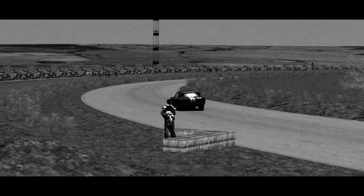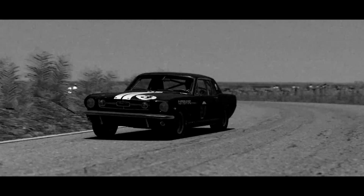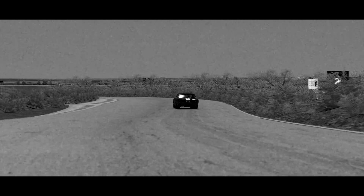And now we see the leader, Robin Smith's Mustang. There doesn't seem to be any damage to his car either, thankfully. That's such a poor mistake by Annette. Could have ended the race for both of them.